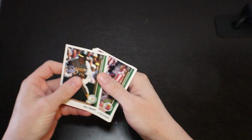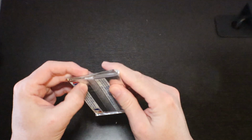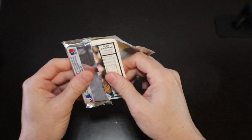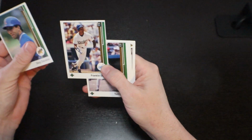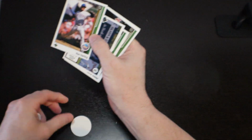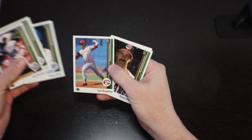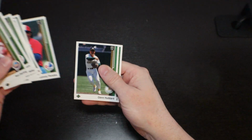Ron Hassey, Dick Schofield, Gary Templeton, Pascual Perez, and R.J. Reynolds. Doug DeCinces, rookie. Franklin Stubbs, Tom Howard, Lavelle Freeman, Ron Darling, the stickers get on my nerves. Julio Franco, Gene Walter, Tom Browning, another one of the Nasty Boys. Glenn Hubbard, Scott Bankhead.